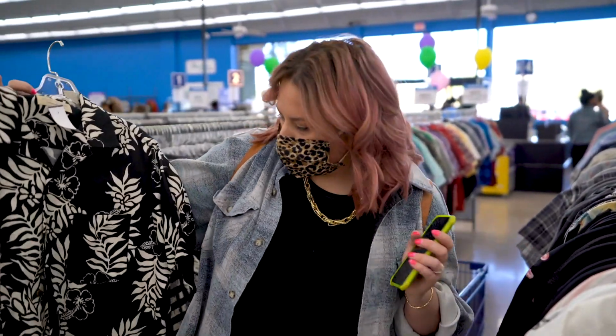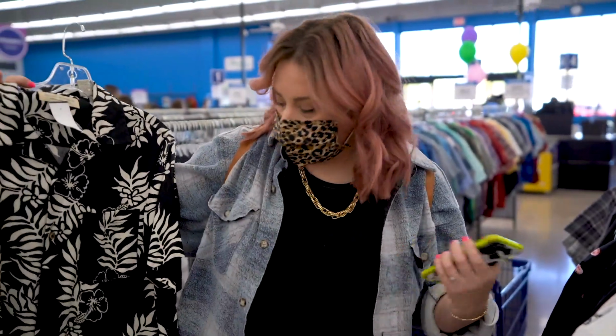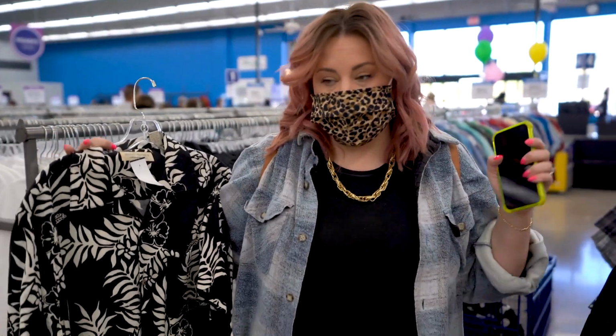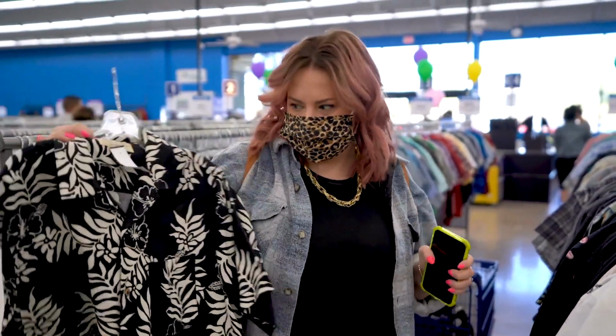Another monochromatic piece. I love a dad on holiday vibes, so this is kind of like my vibe plus the monochromatic look. And I feel like this fit might be a bit better, so I'm excited about this one.